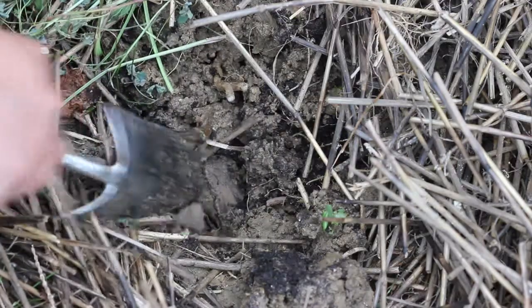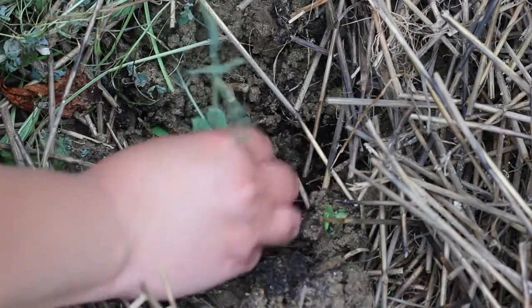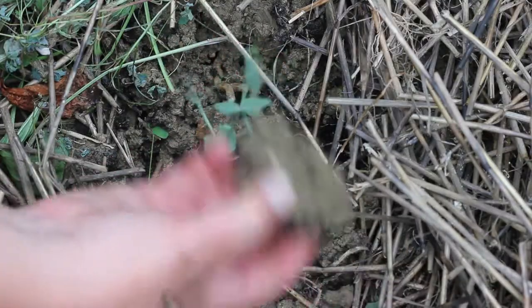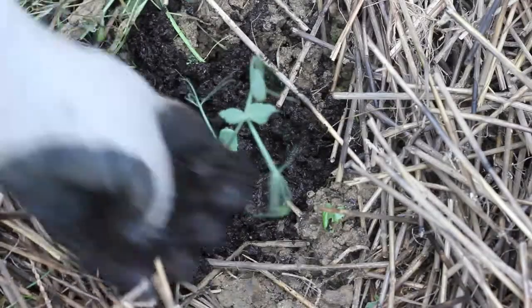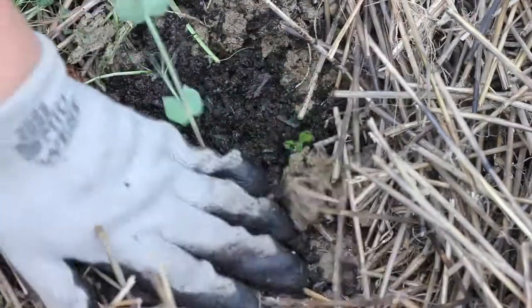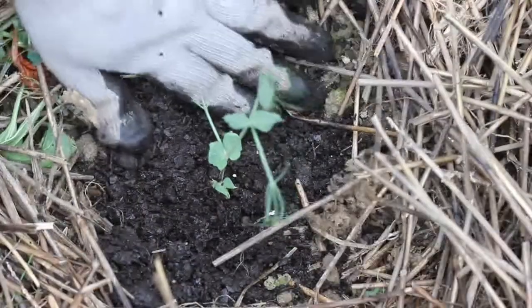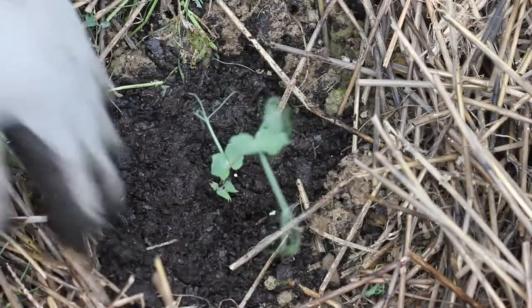I dug out a little hole here, and here's my pea plant. It's ready to go in. I have really hard clay soil. That's why I try to fill in my holes with some compost or bagged garden soil, just something to help my dirt get a little looser. Hopefully over time it'll make a difference.